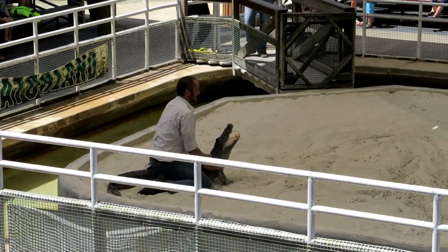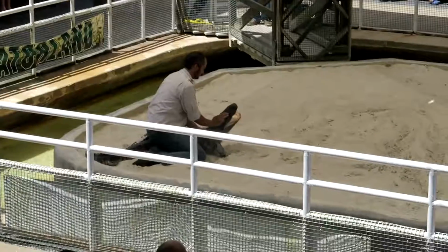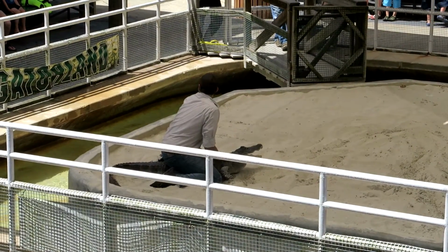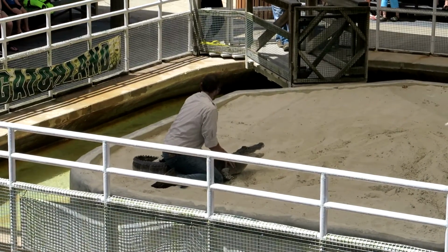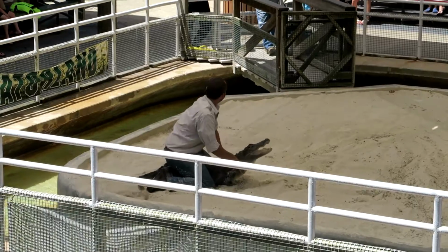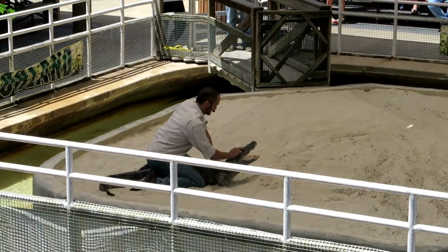So, we all saw the mouth, right? Well, the people behind you didn't. These folks over here haven't seen anything. Look, it's the most dangerous part. Watch over that tail. They're not buying it. All right, I'll turn him around. Just give me a second.